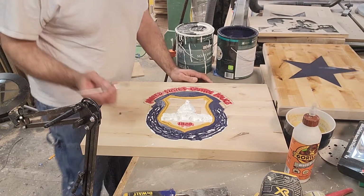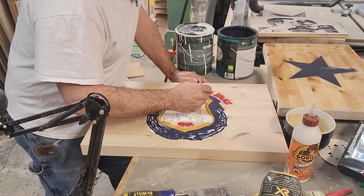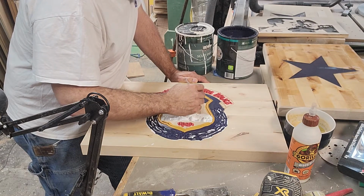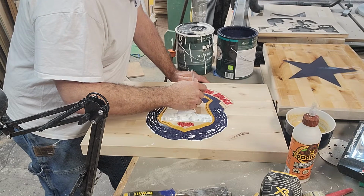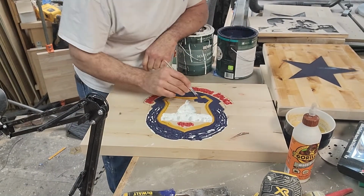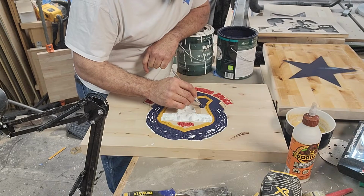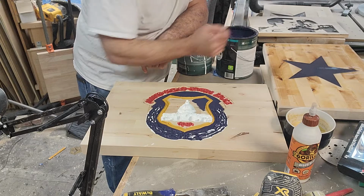Okay, that's the first step of this process. I'm going to go ahead and wait to get all of this put in. I just want to try and get some of it for the first coat. And then we'll do the final trim. Just kind of get the field.